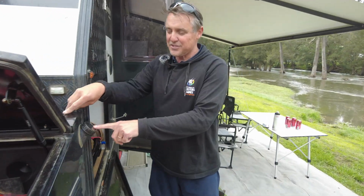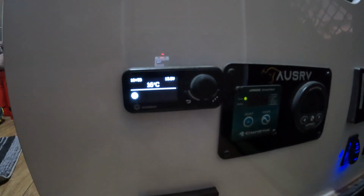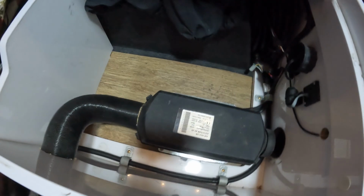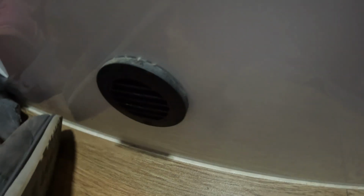Got a spout around the side here, which is sealed up, so when we fill up diesel in the car, we also fill up the tank here, or I've got a jerry can on the other side with diesel in it. We can show you inside where we mounted that when we do the inside, but so far diesel heater's a real game changer.